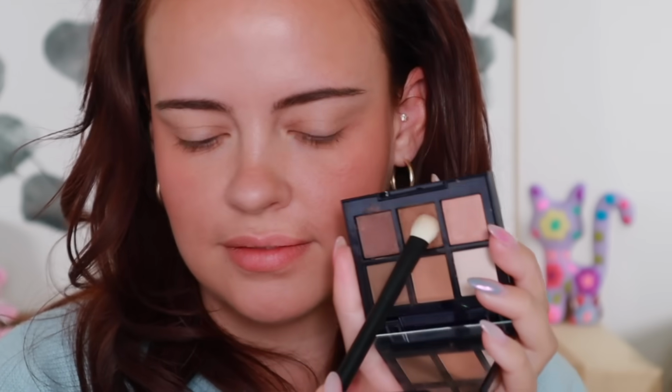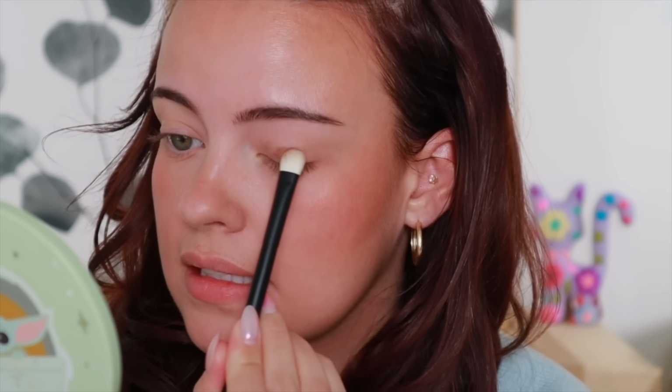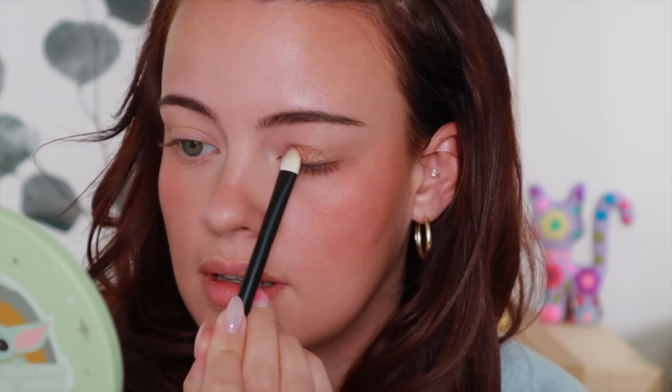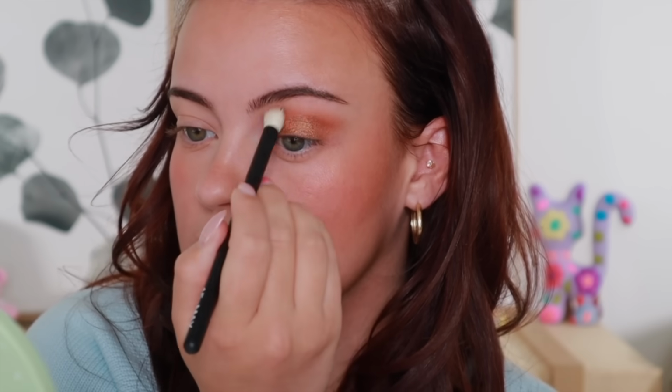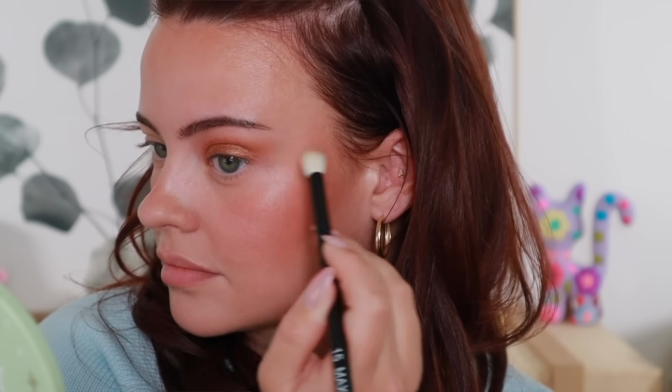I'm going to use the palette in light, and I'm first taking this shimmer shade right here on a flat brush, and I'm going to press this all over the lid pretty much. I missed doing an all shimmery look like this. I'm taking a touch on a fluffier brush, and I'm going to help blend and fade that into the crease. I'm switching to a different clean blending brush, and I'm taking this matte shade in the middle, and I'm just going to fade that even more. And I'll repeat those same steps on the lower lash line.